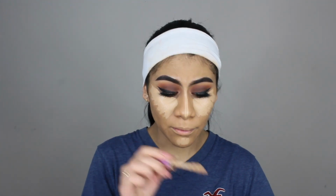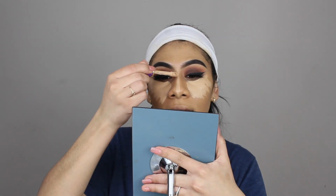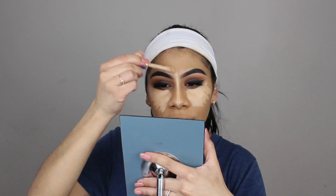So pop open all your products. If it's your favorite matte liquid lipstick, you're going to thank me because as soon as you remove the little plastic from it, you'll be getting more of your product than what you usually do.